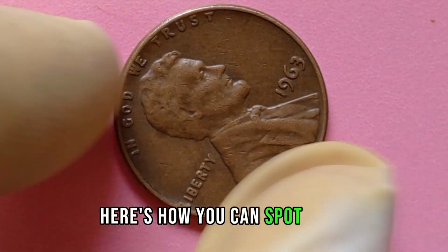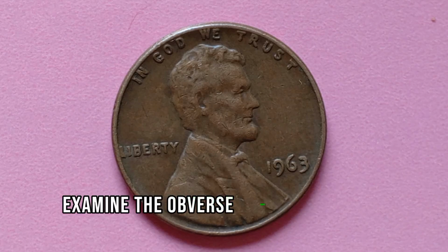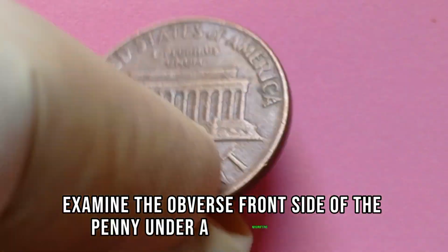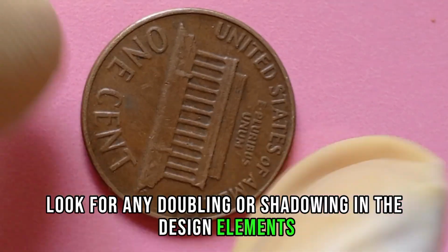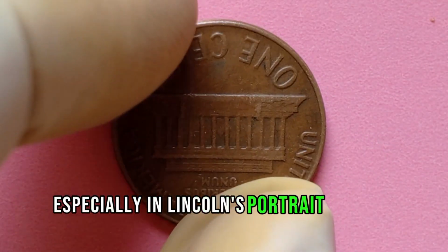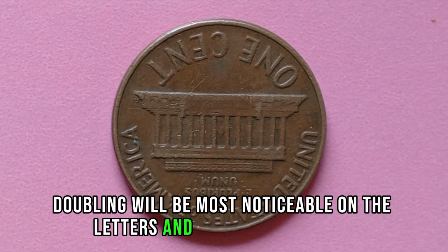Here's how you can spot them. For the double die obverse, examine the obverse, front, side of the penny under a magnifying glass. Look for any doubling or shadowing in the design elements, especially in Lincoln's portrait and the inscriptions. The doubling will be most noticeable on the letters and Lincoln's features.